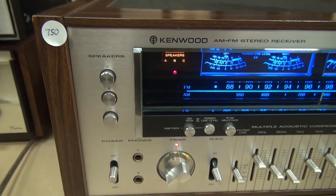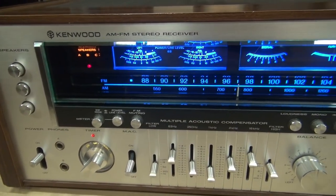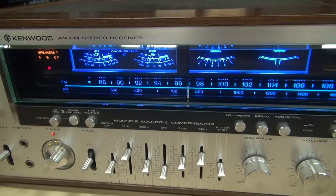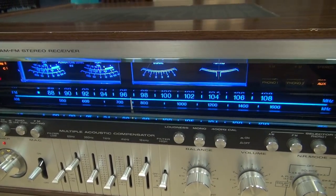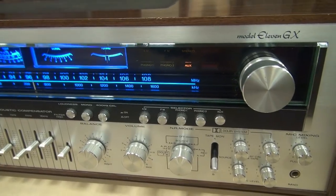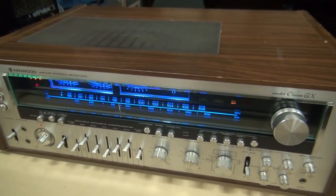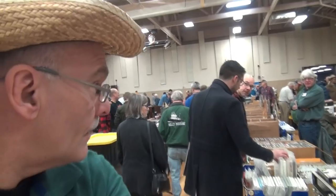Yeah, so sweet, this Kenwood. See, it's gorgeous. Beautiful. Now, was the blue lighting like that originally on this? This LED? No, right? It was blue. It was a blue? Okay. Maybe not that color blue. Yeah. Absolutely gorgeous. Cool.